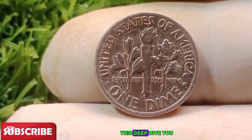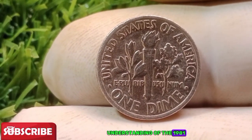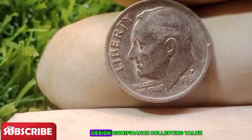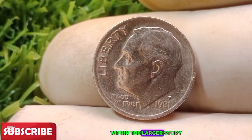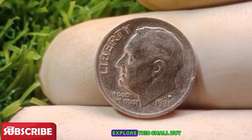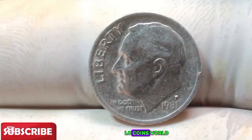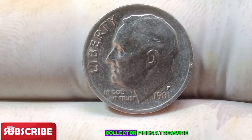By the end of this deep dive, you will have a complete understanding of the 1981 P Roosevelt dime, its history, production, design, significance, collecting value, and role within the larger story of United States coinage. So sit back, grab your coin album, and get ready to explore this small but mighty coin here on LC Coins World, where every coin has a story and every collector finds a treasure.